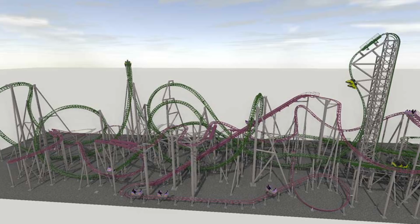Not too much to say about this one, as these coasters are fun and pack a great punch, but they most certainly don't blow me away like the other coasters on this list.